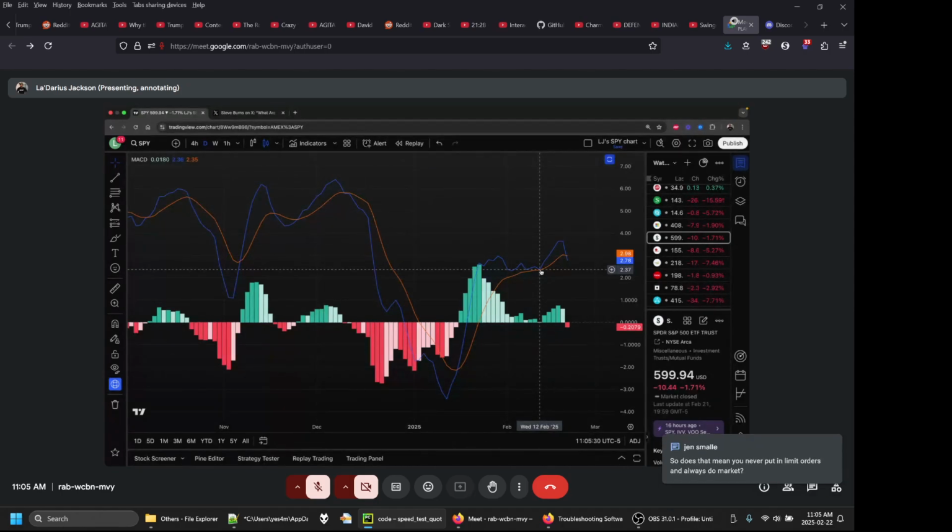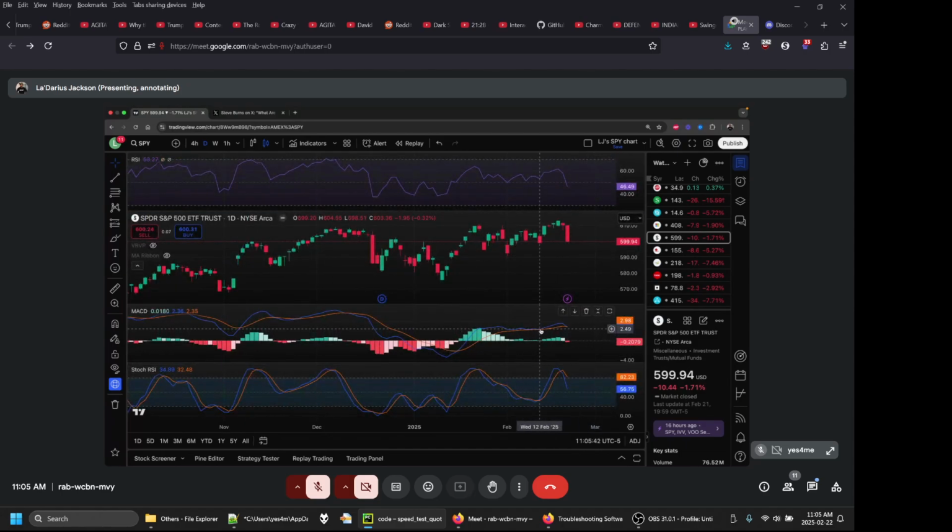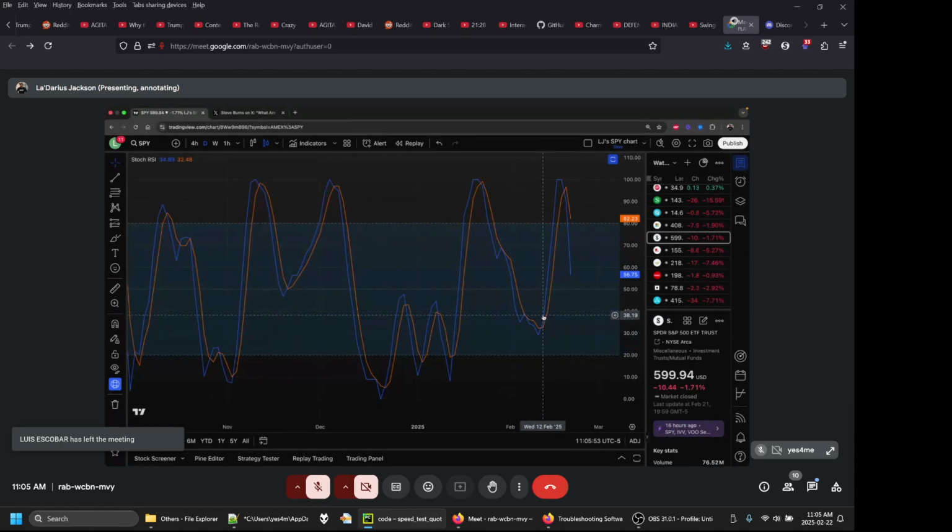So on Wednesday, February 12th, we can see the date down here at the bottom of the chart. Why didn't this cross over? Why did we get faked out? We thought it was going to cross over, but it didn't. Well, this is February 12th, right? If we look at these stochastics, where are the stochastics at? The stochastics is down at 31, right?